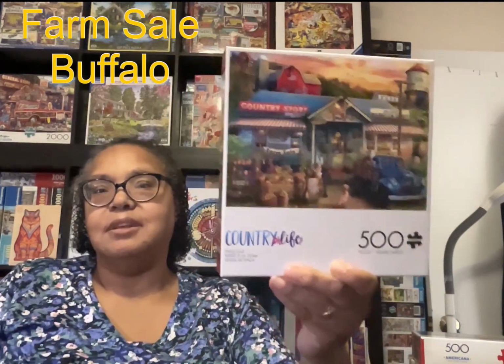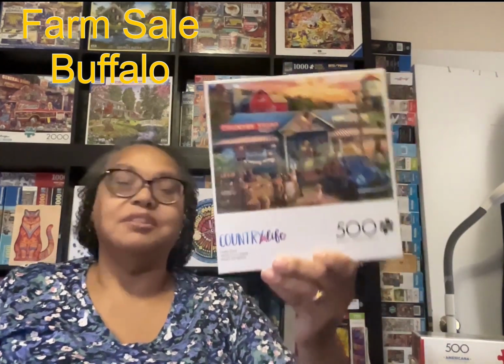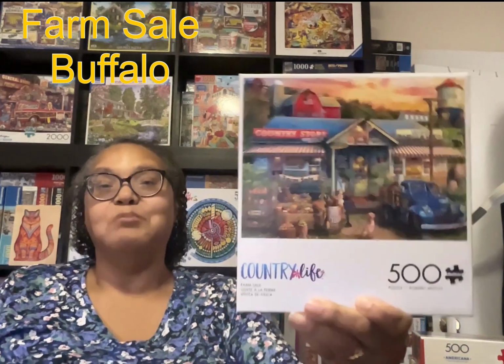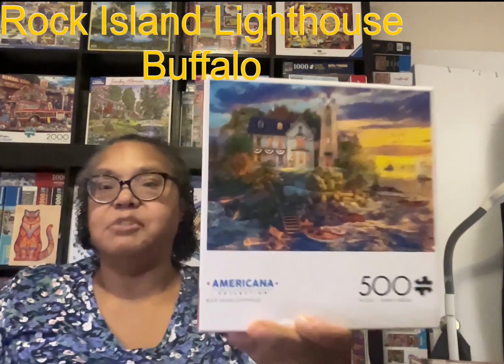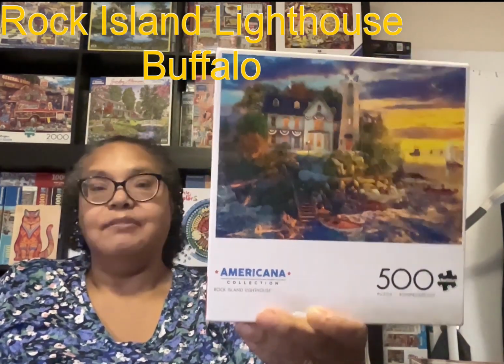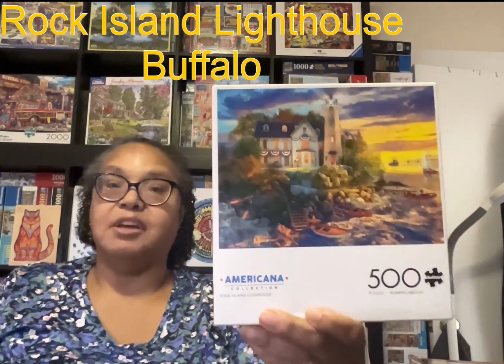This country store puzzle is 500 pieces. It was only $6.99, so I grabbed it up. I've already assembled it. There's already a video here on this channel, but I thought it was adorable, and I thought it was cute, and I knew it wouldn't be too complicated at all because of all the words that are contained within the puzzle. Another $6.99 puzzle I got is Americana Collection Rock Island Lighthouse by Dominic Davison. And I have not yet put this together, but at the time it was only $7, so I grabbed it.